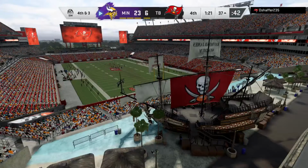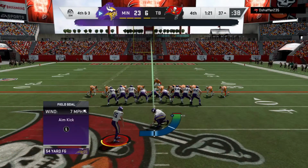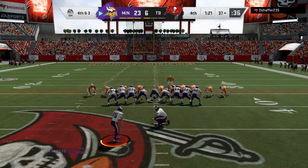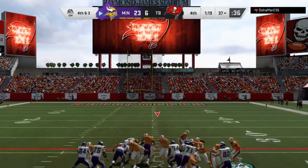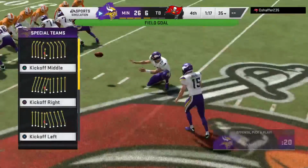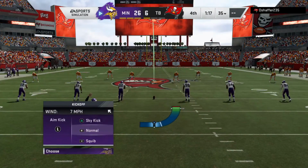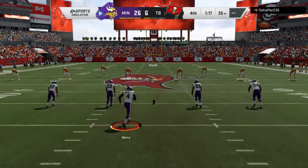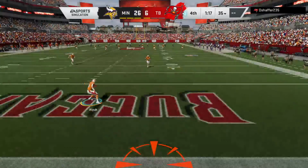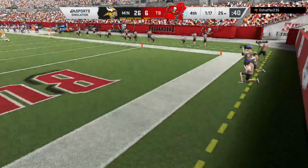So the Bucs are gonna go ahead and use the 2nd of their timeouts as they head to the sideline and talk over what to do next. The kick by Pinheiro is good. And that will extend their lead even further. So it's 3 more points, and that widens this out even further here in the fourth. In this league, you can never have enough points, but this widens it out.